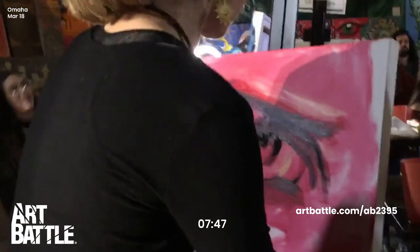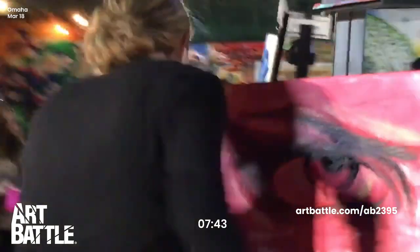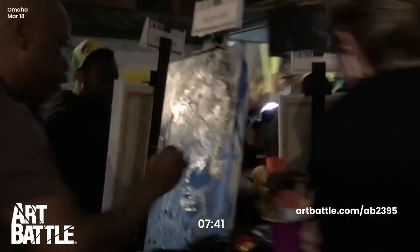We're getting all of these kind of stylized strokes that are adding some nice dynamic movement into the piece as well.